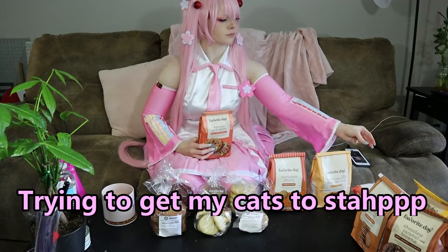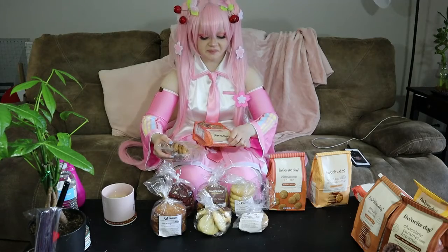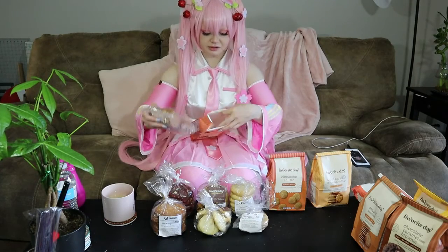Monster with pecan, however you say it, soft baked cookies. It's gonna be a riot to edit into the cookie. Here we go. Okay. At first it smells and tastes like an oatmeal cookie. I love oatmeal cookies.